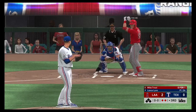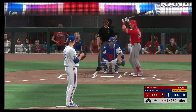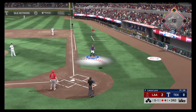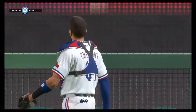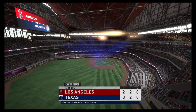And that'll bring Mike Trout to the dish. 0 for 1 for him here in this one. And a high strike there, 0-1. Popped him up. Chirinos waits on it, and that ends the inning. Angels go down 1-2-3 as they're unable to add to their 2-0 lead.